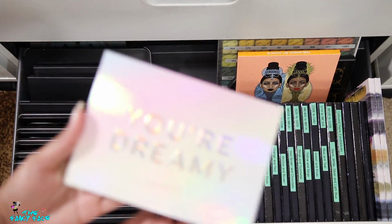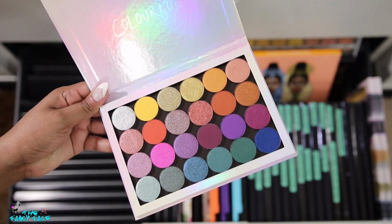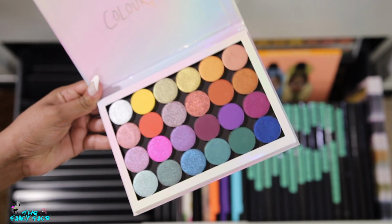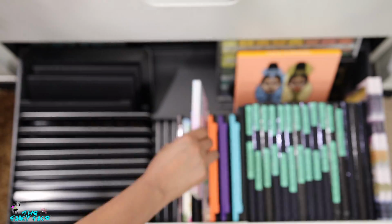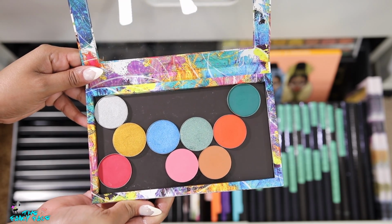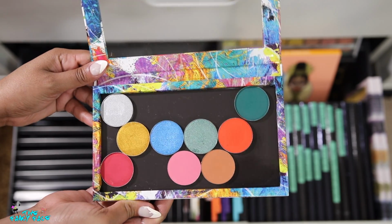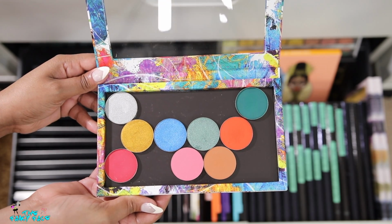Then we have the ColourPop single eyeshadows. This is from their build your own palette setup, so you can order your own shades and build your own palette. So these are ColourPop. This brand is Hot Makeup Cosmetics. I don't know if they're still around, but these single eyeshadows are from them. I can probably get rid of these honestly because I don't really need all these eyeshadows. I can get rid of this.